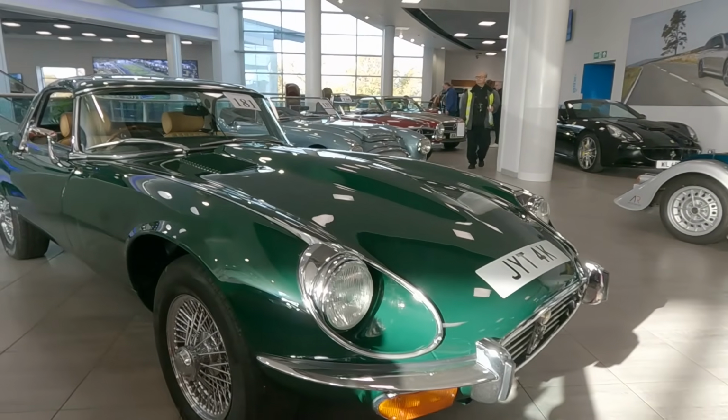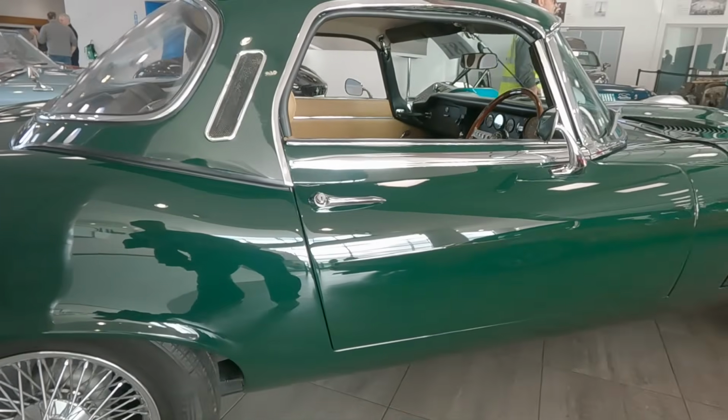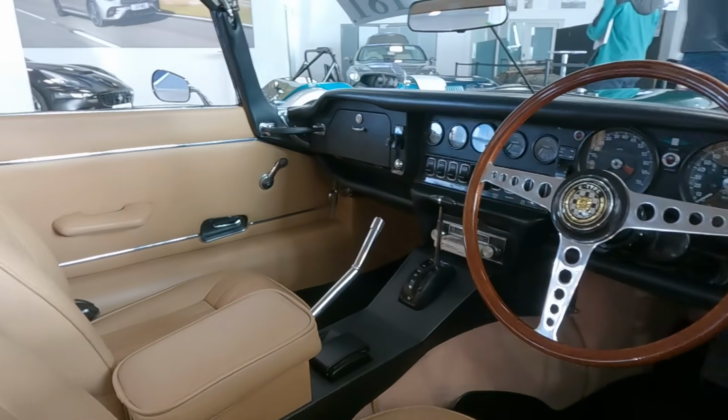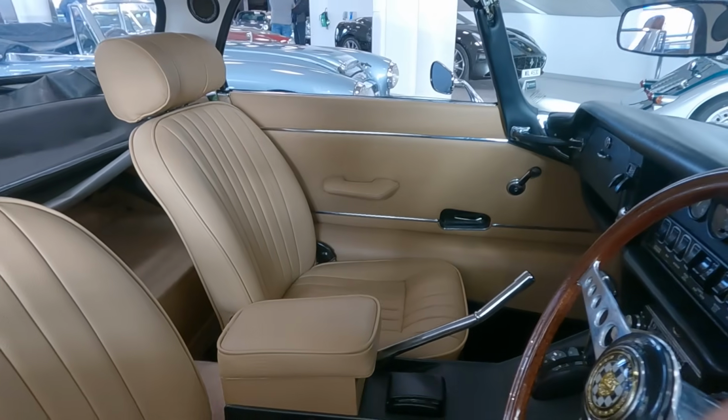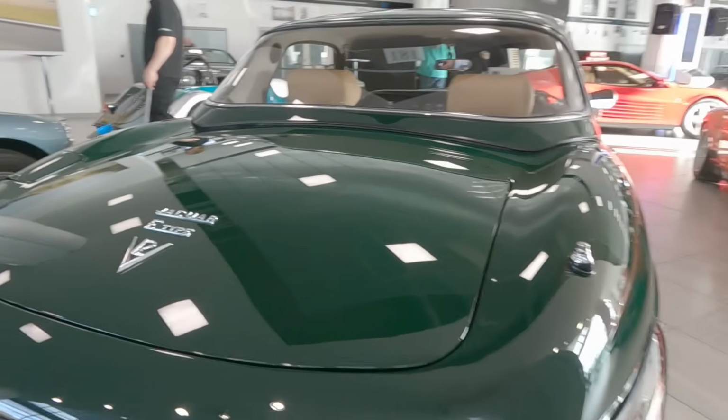So another Jaguar E-Type. This is a Series 3 Roadster. This one's a V12, automatic. Lovely interior. Looks superb in this British racing green as well, and that tan leather.